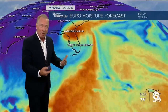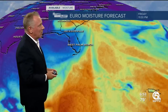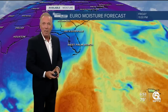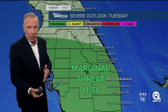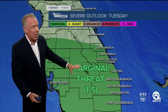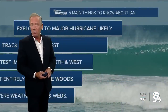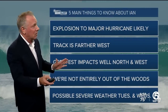So I'd feel a lot better if the European model agreed with all the other ones, but it just hasn't happened yet, and we'll have to keep an eye on that because the impacts here would still be indirect, but it'll be more noticeable with that kind of a track than it would be if it goes where the American model says. We do have a marginal threat of severe weather on Tuesday, something to keep an eye on because we're going to be on the right-hand side, the stronger side of this system, which means we have the possibility of getting a couple of isolated tornadoes. We're not going to get away totally unscathed here.